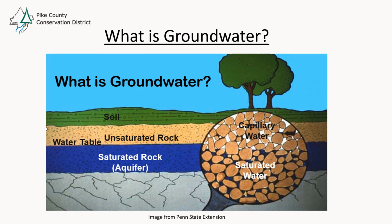So I've said groundwater a couple times, but what is groundwater? Groundwater is, most simply put, water that is underground. And that may seem a little broad, but groundwater is really water within the pores of some rock underground.